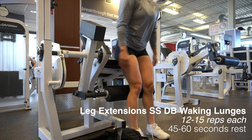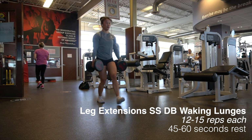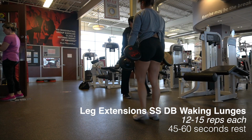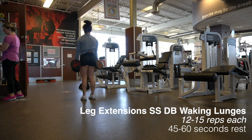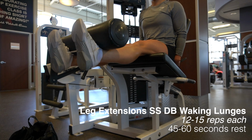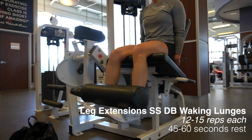In terms of the technique here, we want to make sure on those leg extensions that we're not hyperextending the legs. We want to make sure everything's nice and controlled. And the biggest thing I would say is the feet. A lot of people, when you're doing leg extensions, will let those feet turn in. That is a huge no-no. You want to make sure they're nice and squared up.